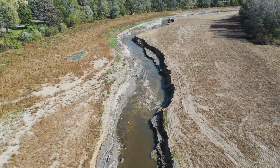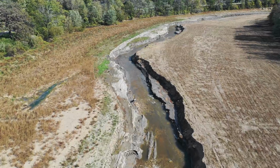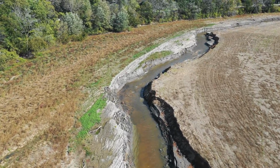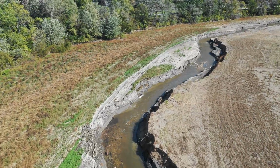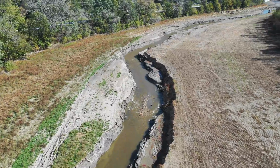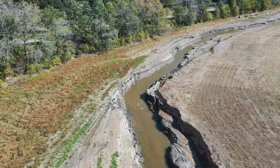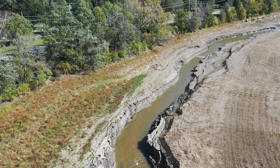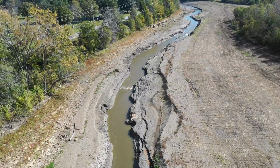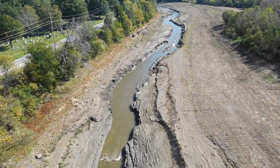You can see we are getting some rock and can see the actual original riverbed down at the bottom here. And those mud banks are a good 6 to 8 foot tall on some of these areas. So there is a lot of mud there. But the river's gonna probably stay fairly narrow through here unless we go down and dig it out ourselves.